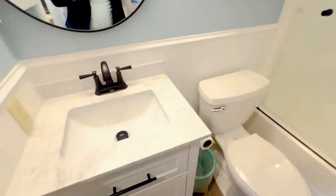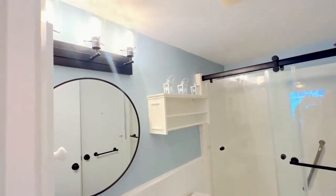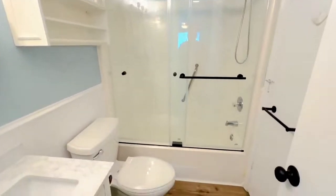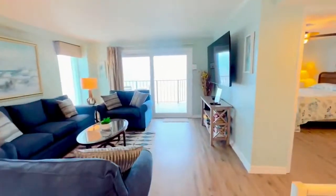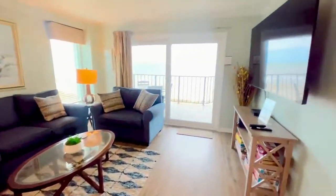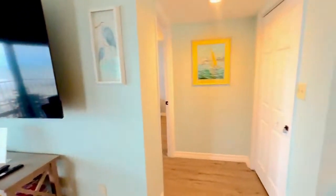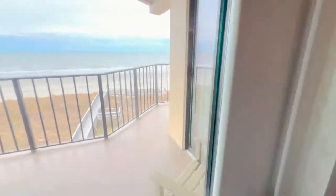And as you can see, nice vanity, mirror, new lighting fixtures, brand new shower doors. We do have a closet here. Again, utility. Now we walk into that main living room area with that beautiful, now I don't want to get to it just yet, but the master is this way with an owner's closet. Let's just check out this view before we go any further.